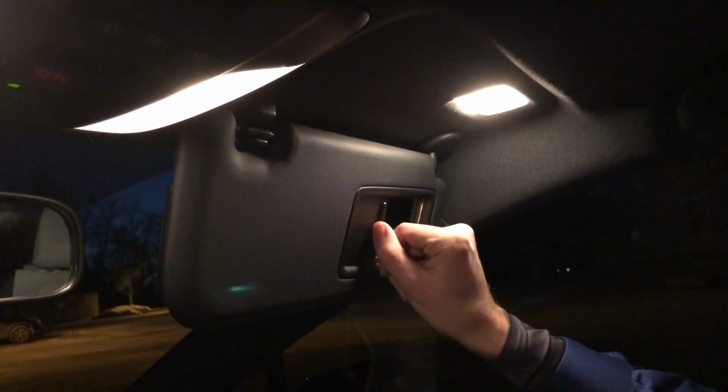Question number 4 of the interview section is, what is the most outlandish feature of the Toyota Corolla XSE Hatchback? And that is the vanity mirror on the sun visor. When you slide it open, this little dome light comes on to greet you, which is a bit bizarre, but very satisfying, so it's a nice feature on Toyota's part.